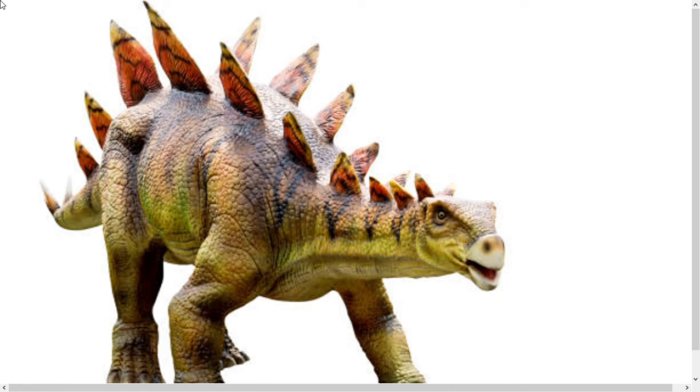Today, it is generally agreed that their spiked tails were most likely used for defense against predators, while their plates may have been used primarily for display and secondarily for thermal regulatory functions. Stegosaurus had a relatively low brain-to-body mass ratio.